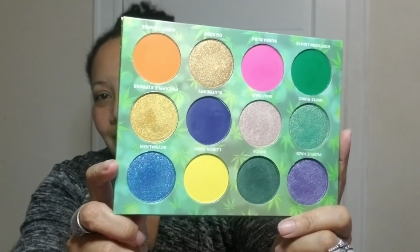Next up is Peachy Queen, and this is the Kush Queen right here. I do have a review of this one, and these colors, look at those. Ooh, child, I love these colors. Let's just not even go into it, but this is there. It's a beautiful palette. And now I also have the Pumpkin Spice.